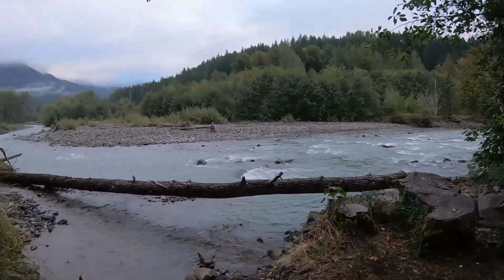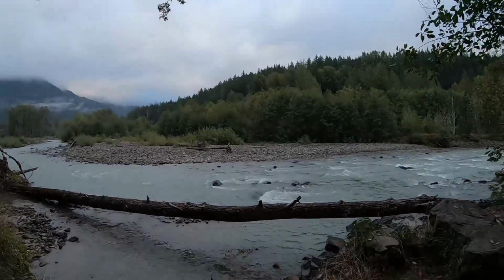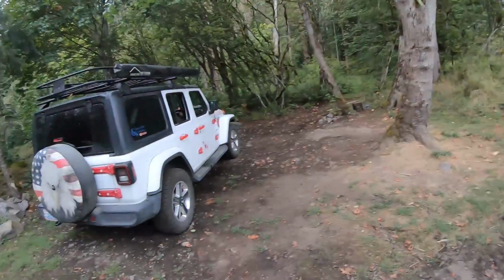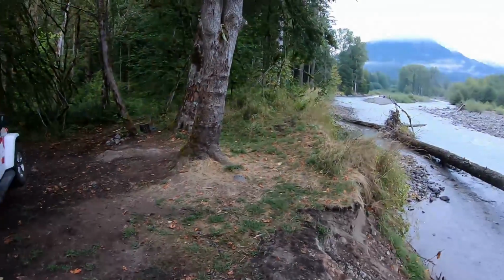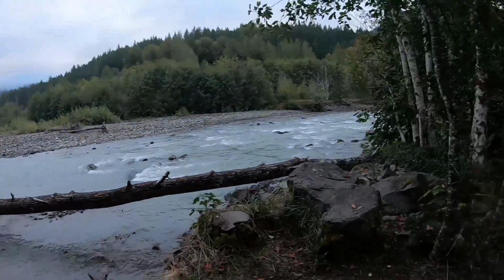Oh, good morning. Beautiful morning. Cloudy, but not cold, so it's been nice. Just finished folding up all the camp. Picked up what little garbage I could find that was laying here and taking it with me.